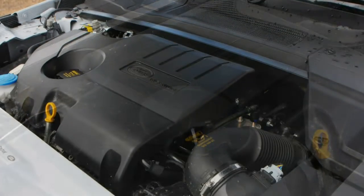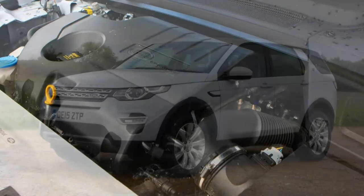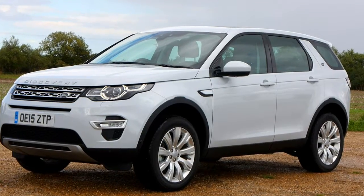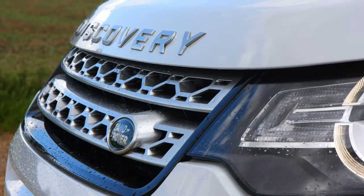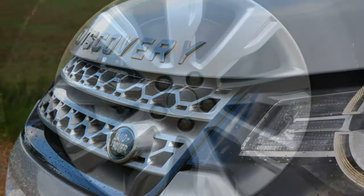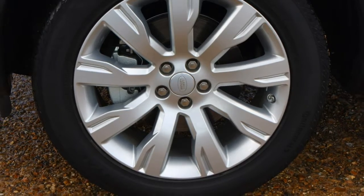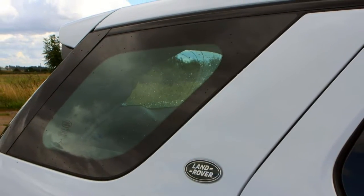The driver is greeted by a well-balanced mix of premium materials and robust-looking controls. The view will be familiar to the owners of the bigger Discovery and more stylish Range Rover Evoque, and it feels well screwed together. The steering wheel feels solid and comes with extra functions to control cruise control, audio and telephone functions, with the two conventional speedo and rev dials built into an electronic screen.